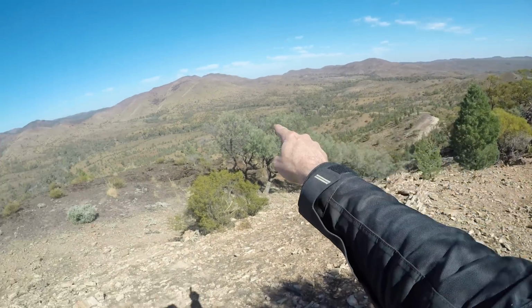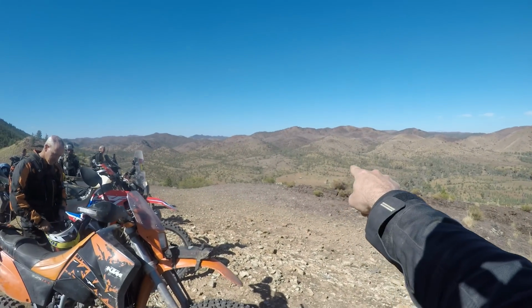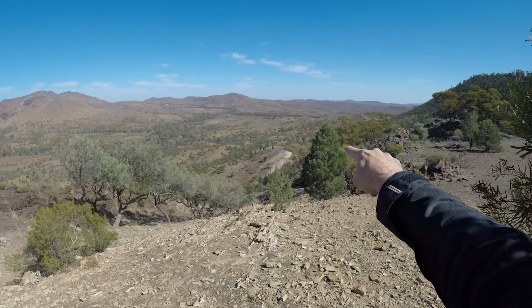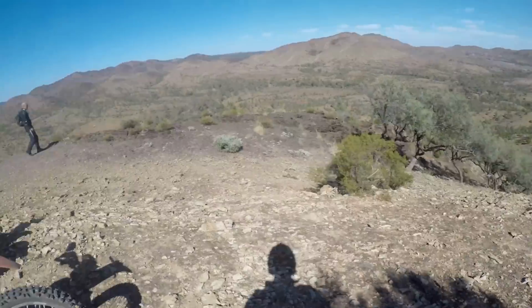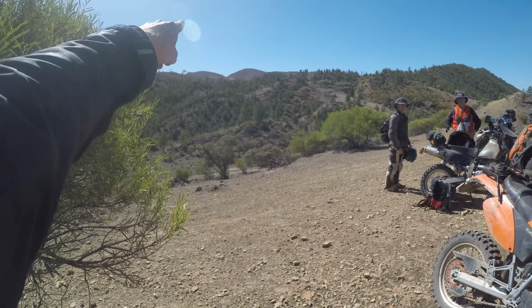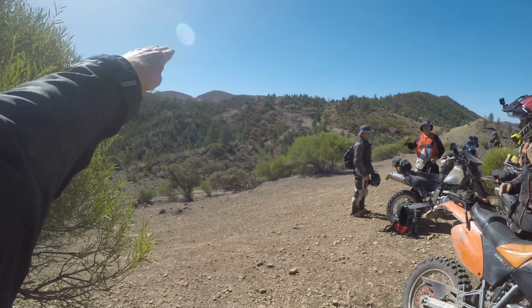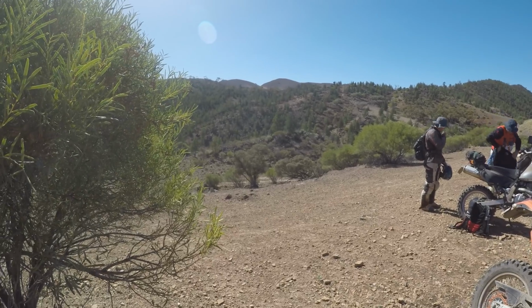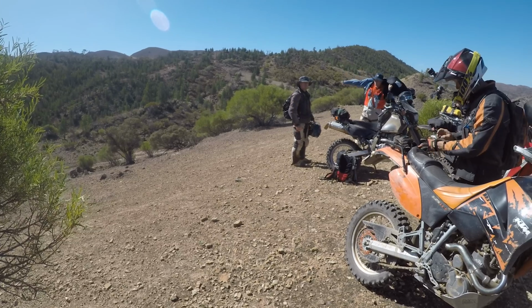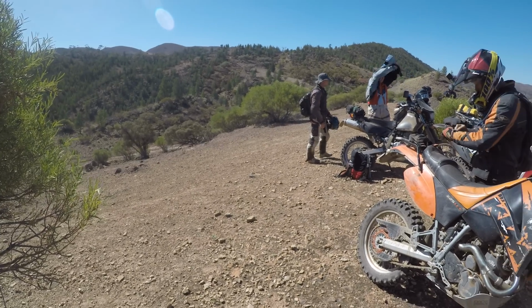We've just come, where is it? There's a hut down there. We've come through here, up this spur. Now we're on the ridge line. We have to keep going up this way, up there. Mt Gill's a few mountaintops away. This track is a bit of an unknown, so we'll see what happens.